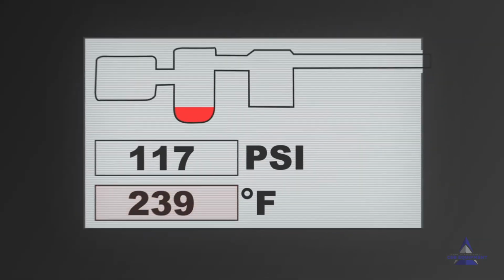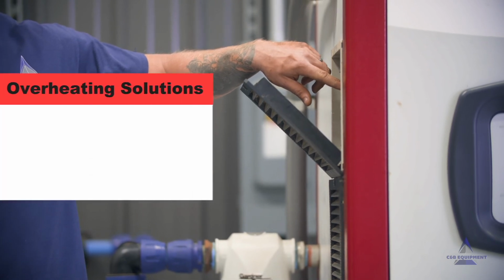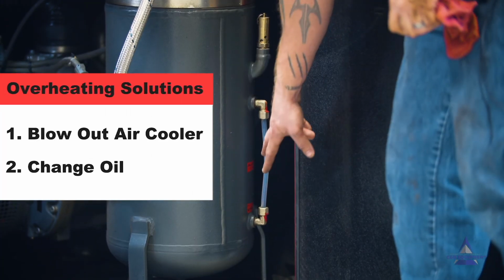We also do oil samples to be able to show whether or not there's internal problems that are going to exist. Also, if you walk up to the compressor and it's overheating, it's too hot if it's running 200 or above. Most of the time, it's the air cooler is plugged up, needs to be blown out, and also the oil level could be low.